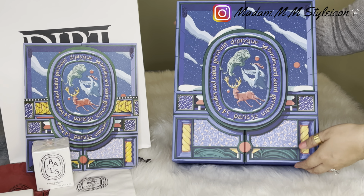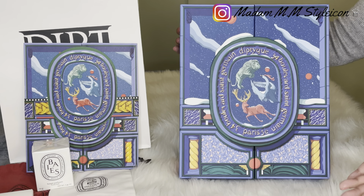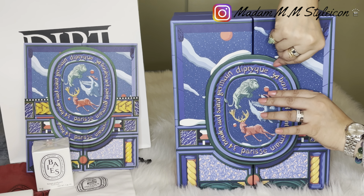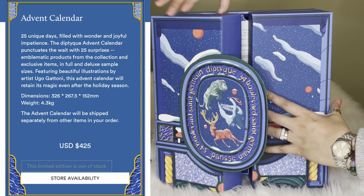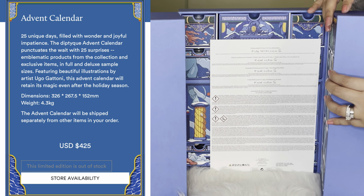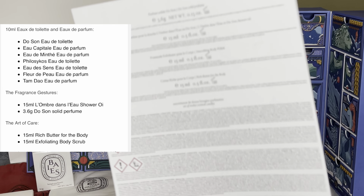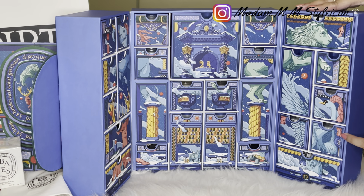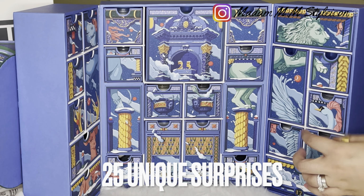I am happy that I was still able to get this even though it's out of stock online or anywhere. So it's really hard to get this one. Let's open this. I'm so scared because this is the part that was broken the last time. Okay, when you open this, like I said, this is the only Advent calendar that has 25 days. Everything is listed here. The numberings are kind of hard to see because of the illustration. So it has 25 goodies, meaning 25 days of Christmas.